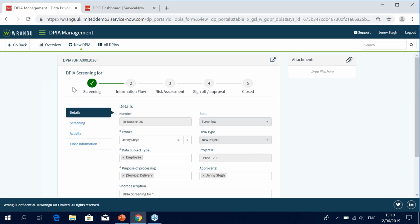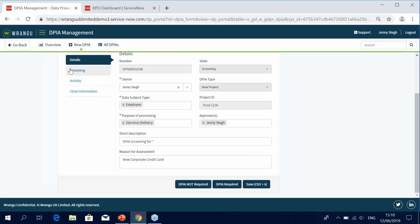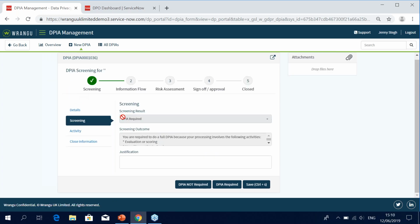you will see that the process is started. Started with a screening, it'll go into the information flow process where, if applicable, you'd have to answer that full DPIA assessment, then go into the risk assessment, and of course, somebody has to give an approval if the DPIA has been performed correctly. So if I look at the results of the screening, it gives me the recommendation that a DPIA is required based on the following screening outcomes. So based on my answers given to those questions.